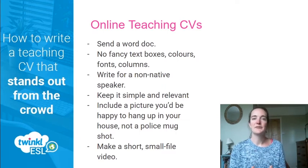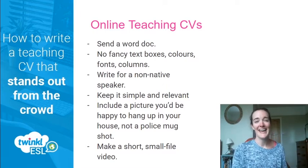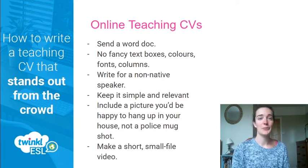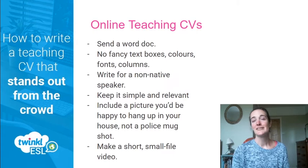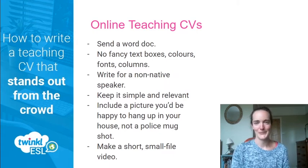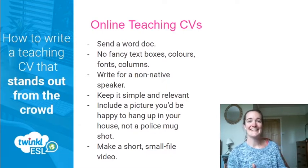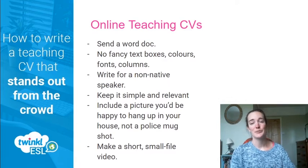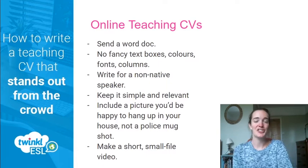You need to think about your experience over the last 10 years maximum. Anything you did more than 10 years ago is not relevant. So for example, I worked in a cheese shop when I was 16, but I'm not going to put that on my CV, because knowing lots about cheese doesn't make me a better teacher. Well, maybe, but yeah. So keep it to the last 10 years and keep it to what is relevant. Just put your job, what your responsibilities were, and also why you left. That's important as well.